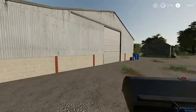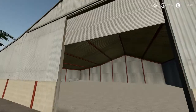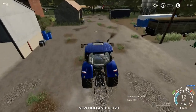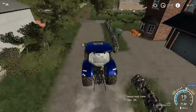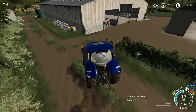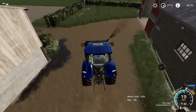I should point out actually, I've never actually shown you inside this shed, I don't think. But we do have this shed here that we should probably start using at some point. We just don't really have anything to put in it just now. It would be the perfect place for the likes of a harvester. But this farm isn't shy for storage, that's for sure.